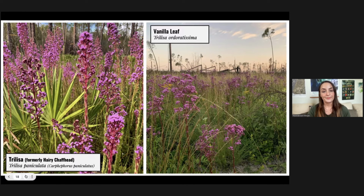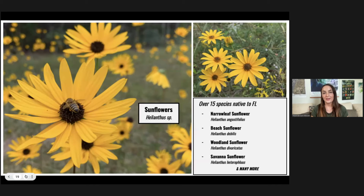And then sunflowers, of course. Sunflowers are great pollinator plants, but especially for monarchs, because again, they're blooming right in October. A lot of these species, especially the most common one in North Florida at least, is Helianthus angustifolius, the narrow-leaf sunflower. That one really peaks right in October when we get a big population of monarchs coming through. So they're timed well. And then there is beach sunflower, which is common in the nursery industry, Helianthus debilis, woodland sunflower, Helianthus divaricatus, and savanna sunflower, Helianthus heterophyllus, the one pictured on the left. There are lots of species of Helianthus in Florida, over 15, and they can be difficult to differentiate, but as long as you're getting a native species, that's what's really important.